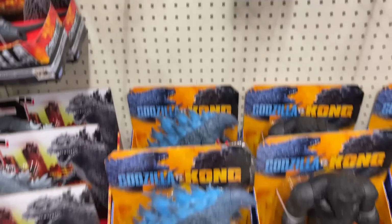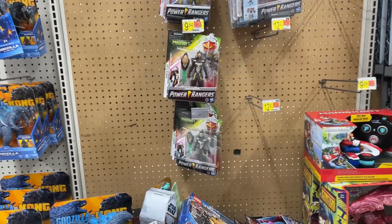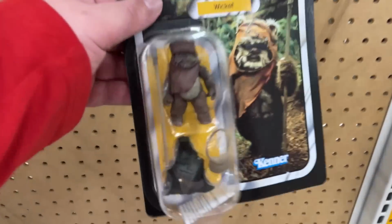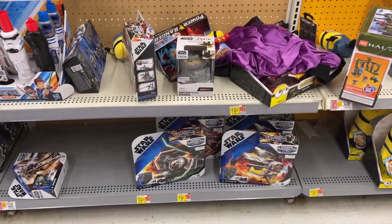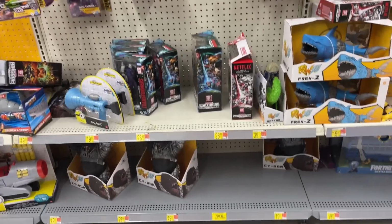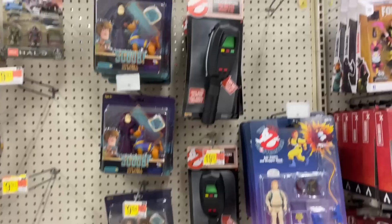Predator, nice. Plenty of Godzilla and King Kong. Got a few Power Rangers, but not seeing that Lightning collection. Do have a couple Zords. Aliens. Look at this guy, I haven't seen this guy in a minute. Wicket. Got a few Mission Fleet vehicles, a couple dinos, Transformers, got the Ghost Trap, have not seen the Echo one yet, definitely would be excited to see that.